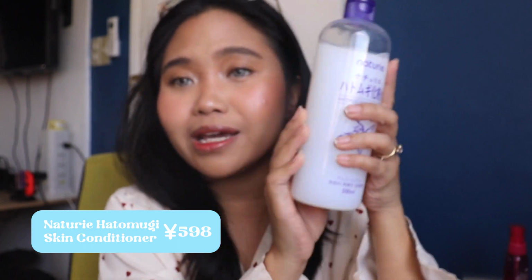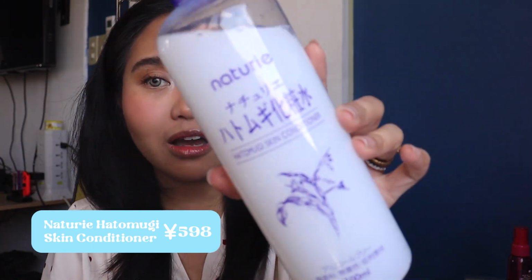Next is my favorite skin prep duo. First is the Hatomugi skin conditioner. This is so big, as big as my head, and I love this. I use this in the mornings and also at night. In the mornings I use less, at night I use more. I literally let my skin drink this up. It's so good. It brightens up my skin, it moisturizes my skin. My skin feels plump with this one. This literally feels like water and you think it would not do anything, but your skin will just feel so glowy, look glowy, plump, and hydrated.